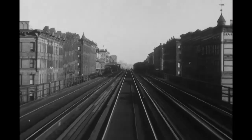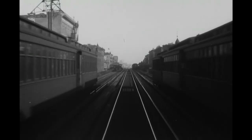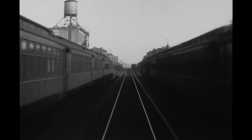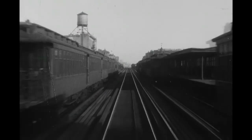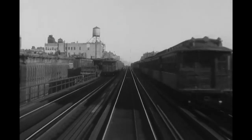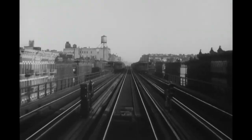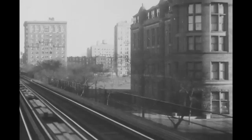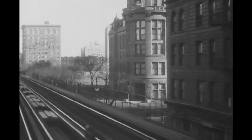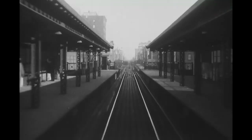Now we're headed south on the express track. Passing the Museum of Natural History. Passing through the upper level of 66th Street Station. Crossing over Broadway at Lincoln Square.